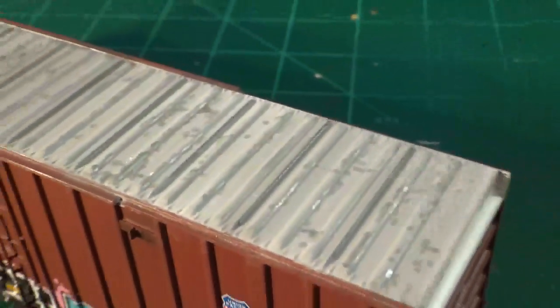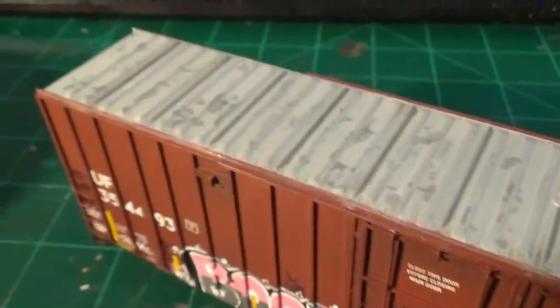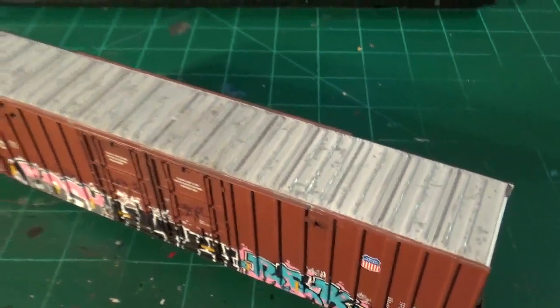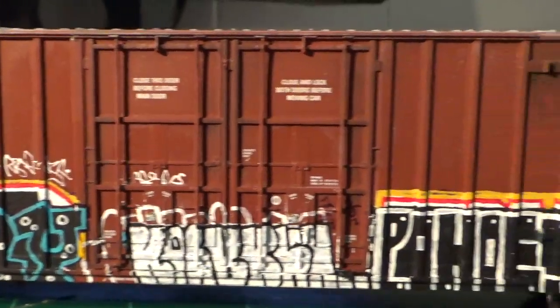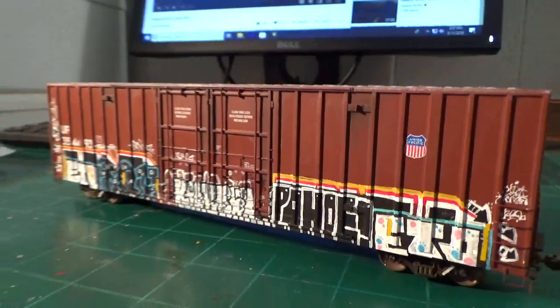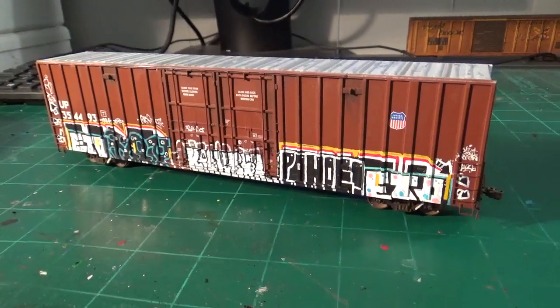I finished the weathering on the roof, so I faded the roof down quite a bit and then added the metal pitting. As you can see, that cool little effect I do with the silver Sharpie. It looks really cool. This side has the finished graffiti as well, which I layered on based on prototype photos. So that's all finished. This is going to a guy I'm doing some cars for. It's set aside for him, but that's a cool model I was working on that I wanted to show you guys while I still have it.